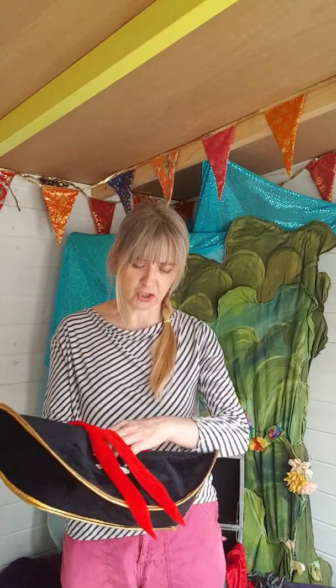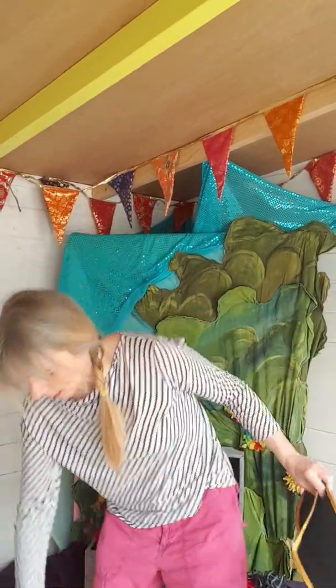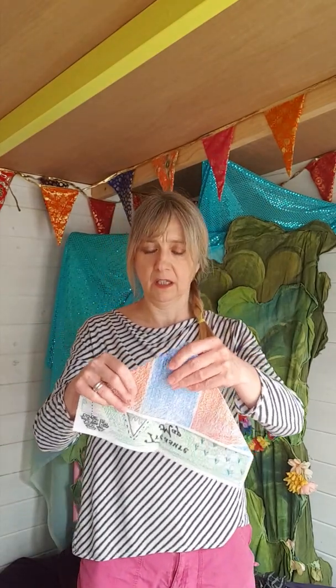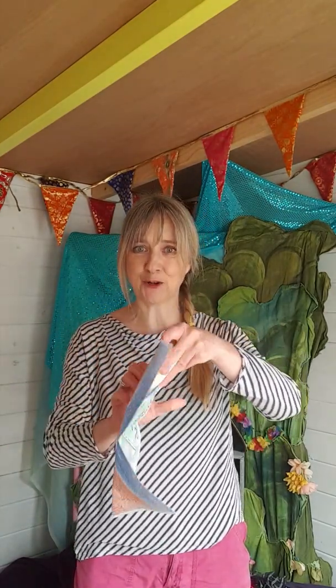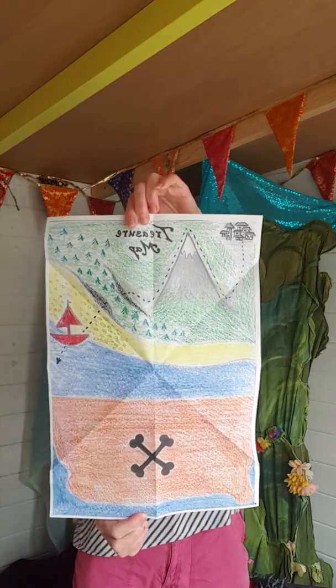Oh dear, thought Jim. And as he was looking, suddenly a piece of paper fell out. Well, Jim picked it up and he had a little look, and he unfolded the paper. And as he unfolded it, he saw that it was a treasure map.